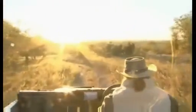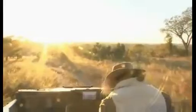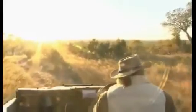To keep an eye on his line. Now, how long are we going to be able to stay here? There are other vehicles that are already making their way here.